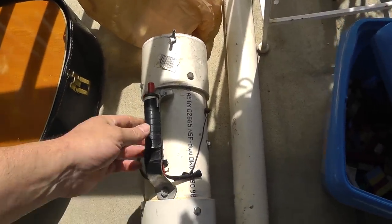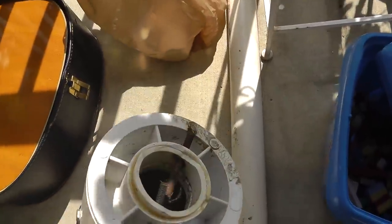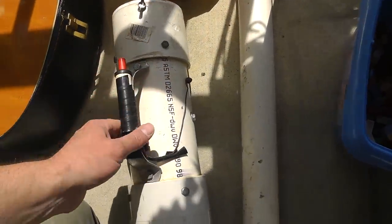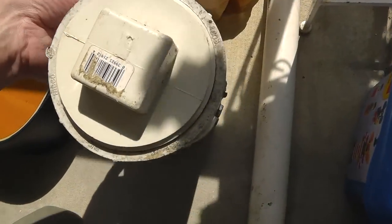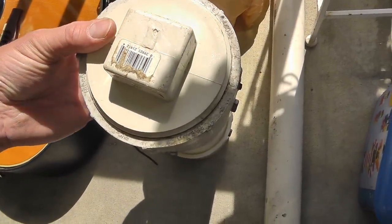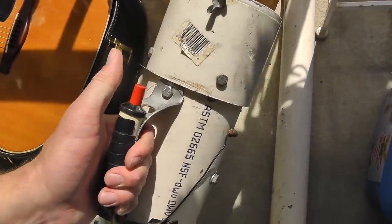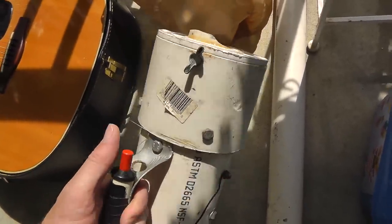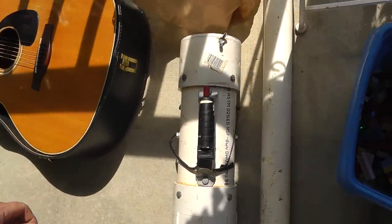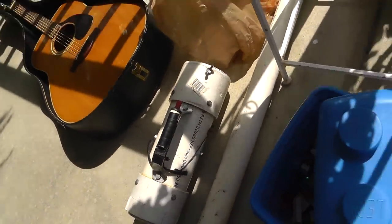Got a little toy for myself, a potato gun. Needs the piece of PVC to be added on there. But take the back off here, spray a little hairspray in there, screw it back on, hit the sparker. That ignites the hairspray and shoots the potato out the barrel. So, yeah, little project.